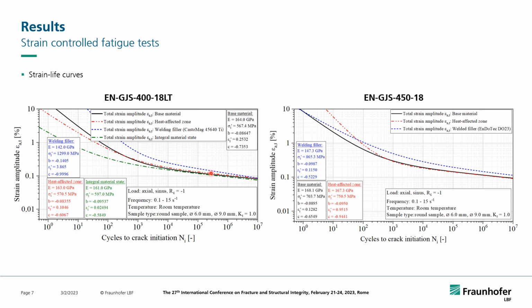This is a bit different for the 450 material. We have a stronger difference in the low cycle fatigue regime for the heat affected zone and the base material, while we have comparable material behavior for the high cycle fatigue regime. When looking at the welding filler, the lifetime and, let me say, the allowable strains are a bit higher compared to the other situations. For low cycle fatigue, the welding filler is more or less comparable to the base material. So a completely different behavior depending on the base material, depending also on the welding filler material.